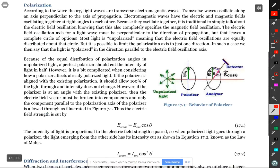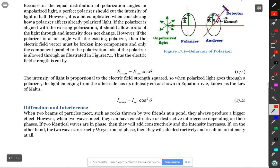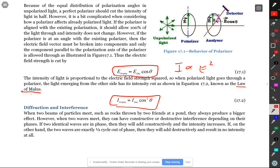So for polarization, like I said, and actually this is in the lab guide here, the amount of the electric field that's transmitted is the incident amount times cosine of the angle between the first polarizer and the second polarizer. And the intensity is proportional to the electric field squared. And so if you square that, clearly cosine theta squared is cosine squared theta. And so the transmitted intensity is I incident times cosine squared theta. And this is called the law of Malus. And notice Malus is a dude. It has nothing to do with an emotion or anything.